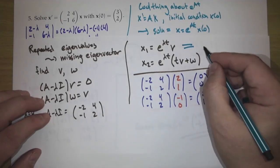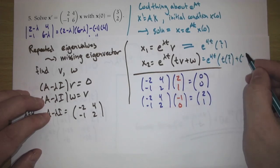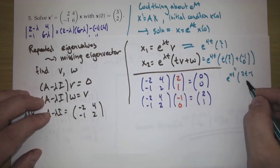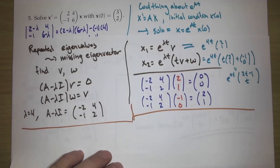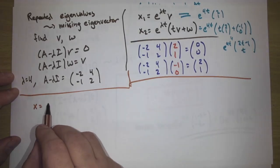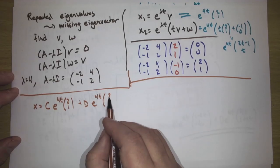So we have our solutions. e to the 4t times (2, 1). Here is e to the 4t, t times (2, 1), plus (minus 1, 0). Or if you like, that's e to the 4t, (2t minus 1, t). Now, once you have your x1 and x2, at this point you're like, yes, I'm definitely going to use the formula sheet. But we might as well just embrace it all the way to the end. We have that superposition. Our solution looks like some constant c, e to the 4t times (2, 1), plus some constant d, e to the 4t, (2t minus 1, t).